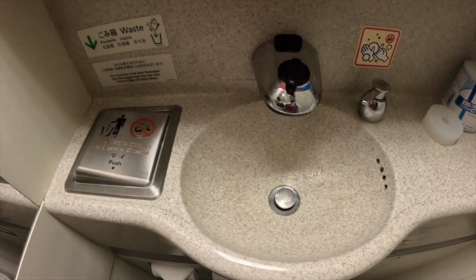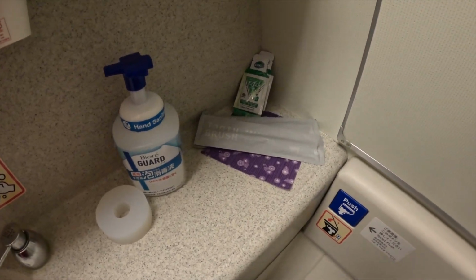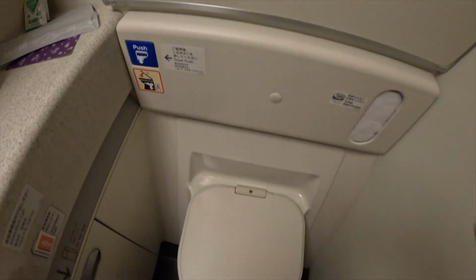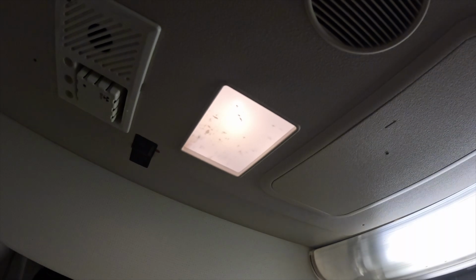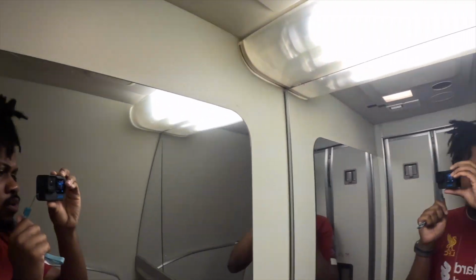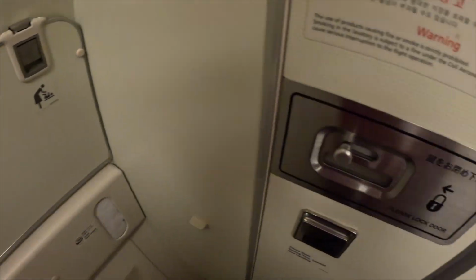Let's get to a quick bathroom review. So you can see here, JL is a pretty spacious bathroom. I really do like that they offer us enough space in their bathrooms, so I'm happy with that. They had some mouthwashes you had just seen previously. Not too many fancy amenities in here, but I think enough for a 6-hour flight.